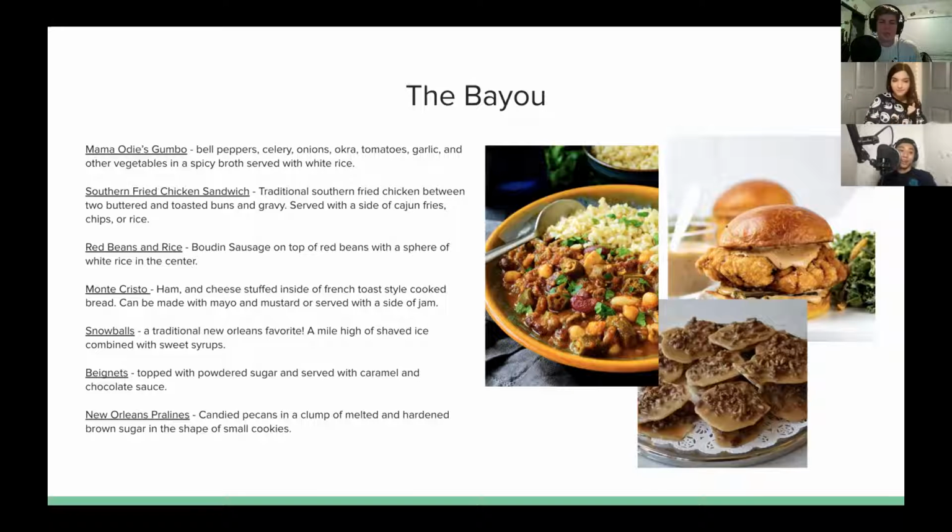Anyway, so next is the snowballs, which is a traditional New Orleans favorite. It comes from a little, I want to say water ice because I'm so Philly, like an Italian ice kind of joint, like a snow cone kind of joint. It's a mile high of shaved ice. So it's like a huge cup, and then they just pile it on top here. Combined with a bunch of sweet syrups. You can do any flavors like watermelon, cherry, blue raspberry, whatever you want.